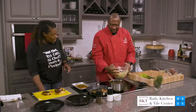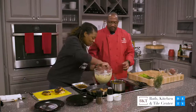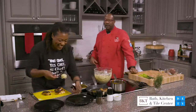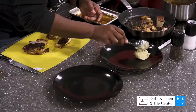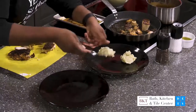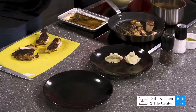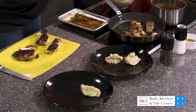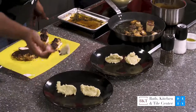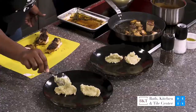Okay, so wonderful. I got my sweet potatoes here. I'm going to plate us up. So we have our nice sweet potatoes. Watch your work, y'all. We're going to go a little bit here, and you want them to be sort of light and fluffy, right? Then we'll do another here, and then here, same thing. You've gone through all of the work of cooking for your loved ones, so go the extra step with plating.